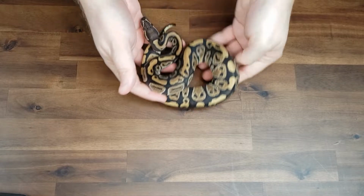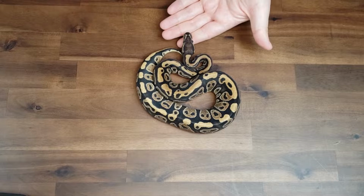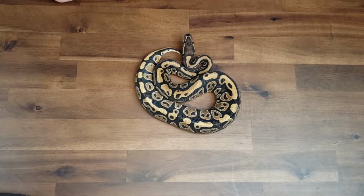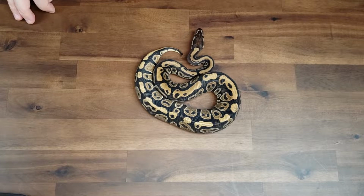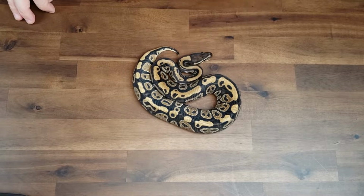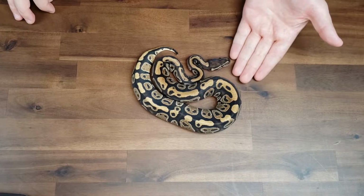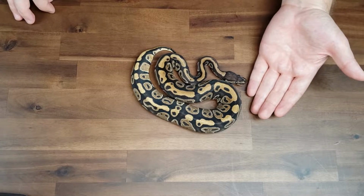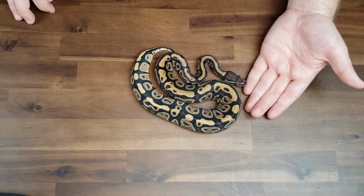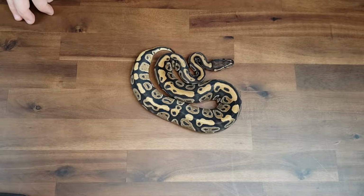All right, guys, and on to the next ones here. What we're gonna do next is throw some other fun stuff at you. So this one in particular is an Arroyo, just a single gene Arroyo female. She was a gorgeous pickup from Yellow Rose. We picked her up late last year at the Amarillo show in Texas.